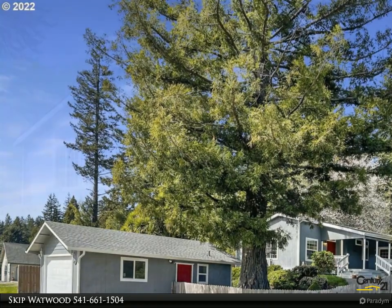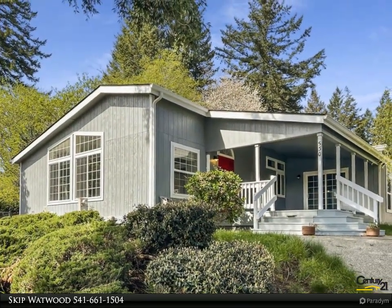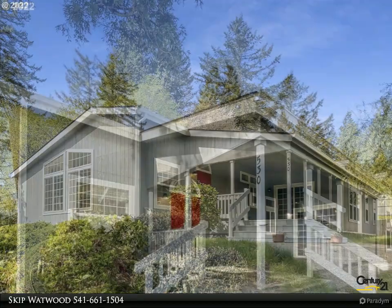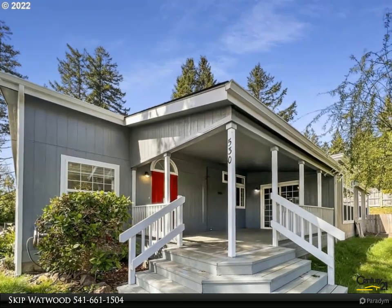Open concept floor plan home on a corner lot, high ceilings. Close to beaches, parks, schools and shopping. 2,036 square feet, 3 bedroom, 2 bath, open concept home.